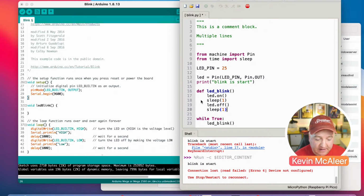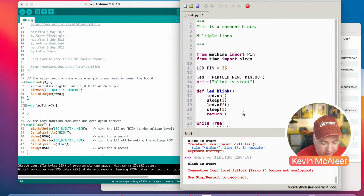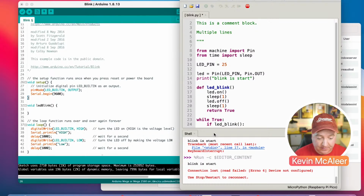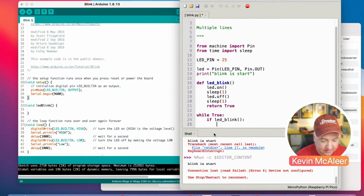Now, if we wanted this to return a value, so say after we've run this, we want to say return true. Notice how true has a capital T, false is the same, it has a capital F, but we're just going to return true. So once this is run, we can actually use that down here and say if LED blink, and then we use the, is that the semicolon? Oh, that's a colon, isn't it? And then we say print run LED blink, like that. I just wanted some code that does something, like so.